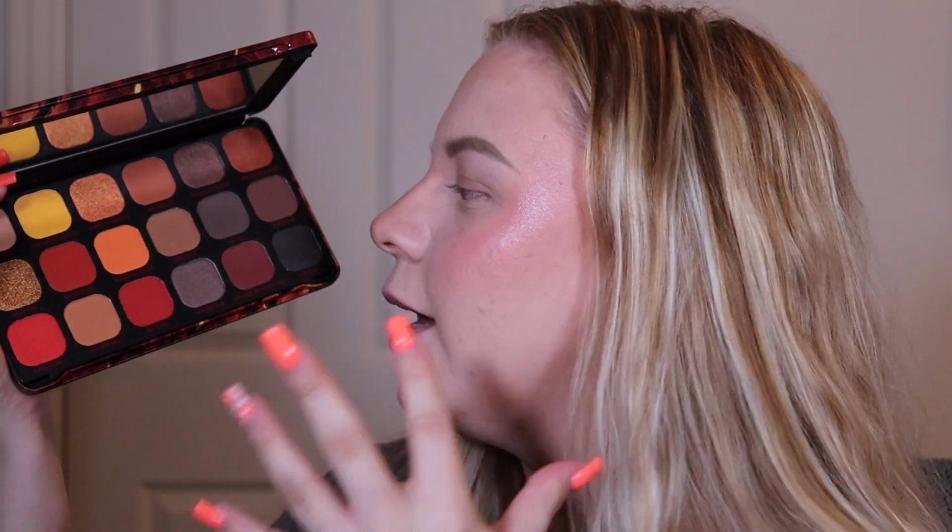But as for the Mother of Dragons palette, this has so many mattes in it, and it makes my heart so happy. We're also going to use the gold shadow bomb, I think, to go with this palette. I feel like the warm goes with the warmness of this.